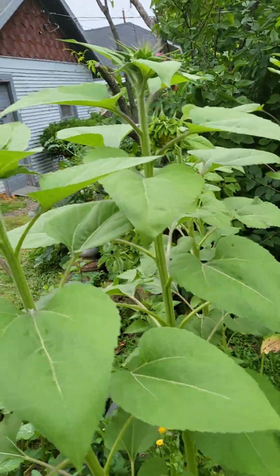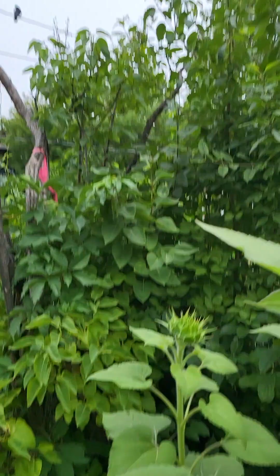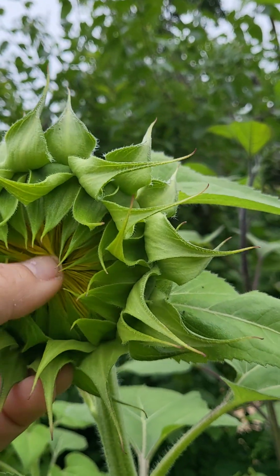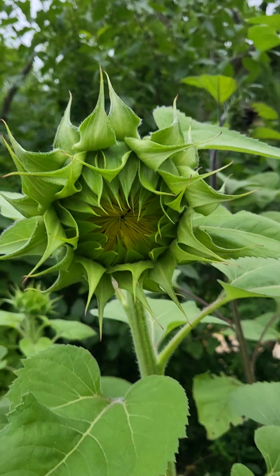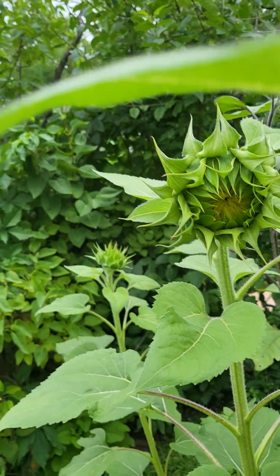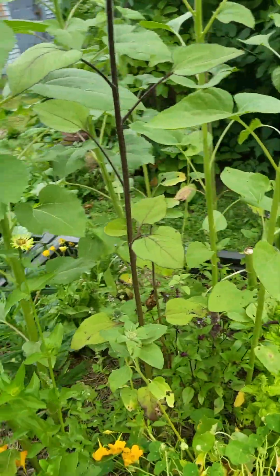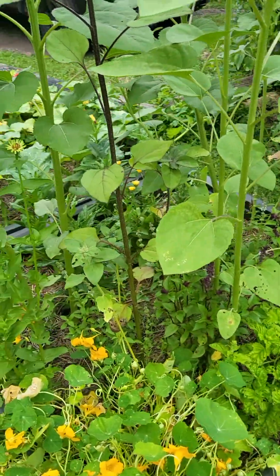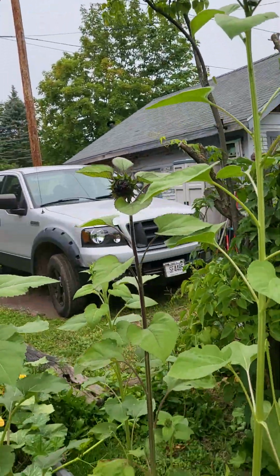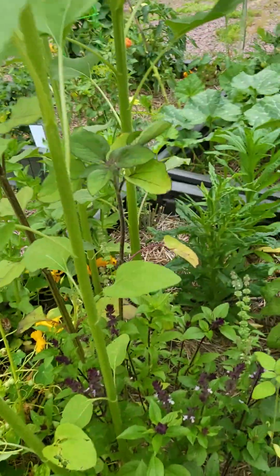Oh, there's one that's ready right there. So this is the stage that I cut them, just when you can start to see the color. Right there, that's when I cut them. I'll bring them inside. I let them condition overnight in some cool water in the kitchen. It stays pretty cool. And then I just put them in whatever arrangements I already have going on to refresh them. These are basils in here.